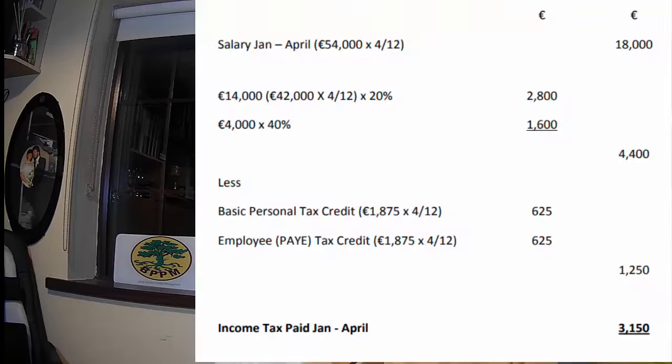relief. We can see here Shane's tax position for the period January to April. As Shane is taxed on the cumulative basis and the amount of income tax he has paid in that period from January to April exceeds the portion of relief due for that period, he will receive a refund of €187. The remainder of the relief due, the portion attributed to the year from May to December, will be given by way of an adjustment to Shane's tax credits. This means that Shane's monthly take-home pay in these months will be higher than it was in January to April.